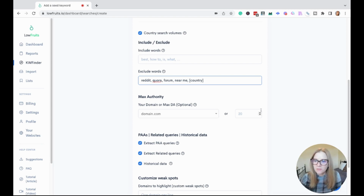So I believe the Lowfruits default is a DA of 20, and I would stick with that for the most part. Although sometimes I will target websites that are up to a domain authority of 30, because even if they have a better DA, sometimes their on-page optimization isn't very good, which means that I still have a shot at beating them.